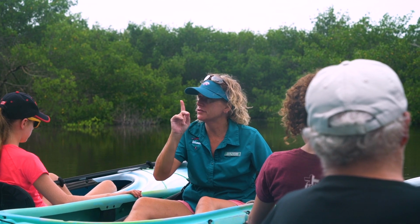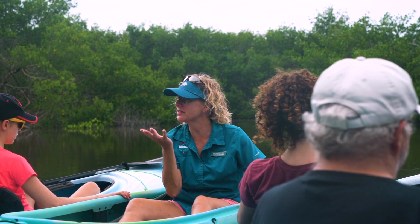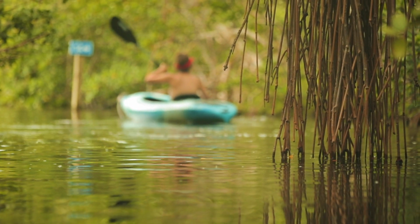One acre of a healthy mangrove forest will drop between 3 and 4 tons of leaf litter in a year. That's 7,000 pounds of organic material. So good thing we figured this out and we're not allowed to cut them down.